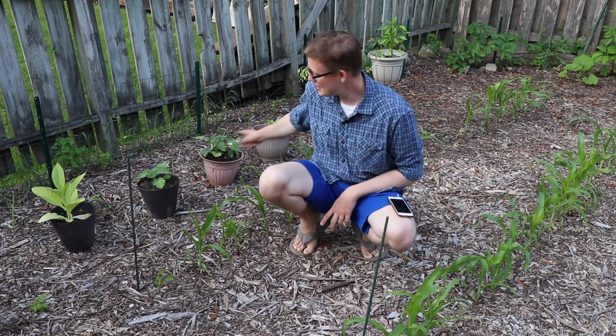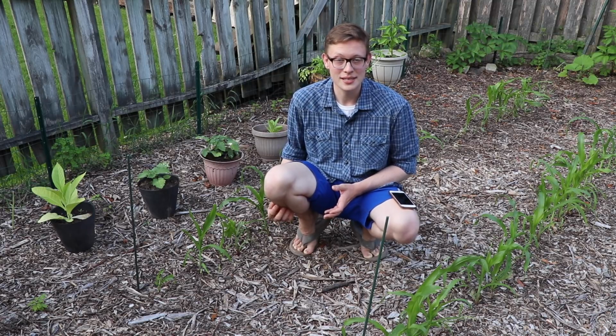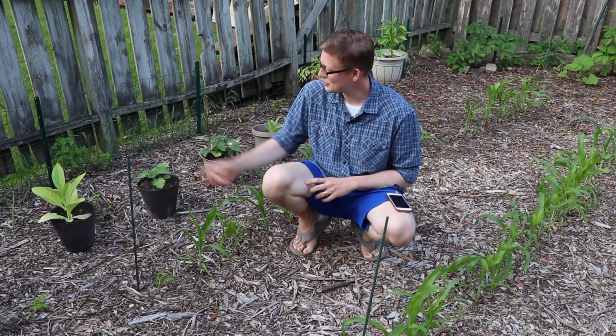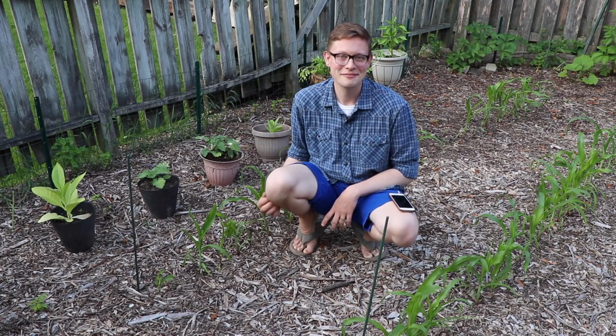And these two things here, actually I got some tobacco seeds because I wanted to see if I could grow something that was very much not native to my climate. And this one looks like it's doing fine. Kind of fun. We'll just see what happens.